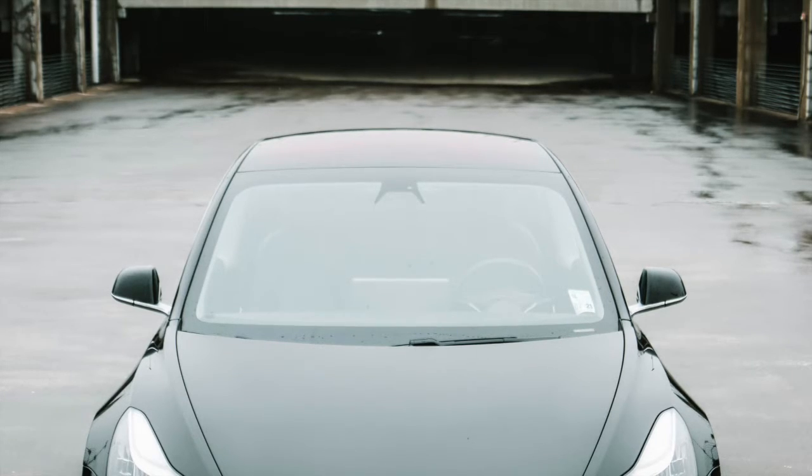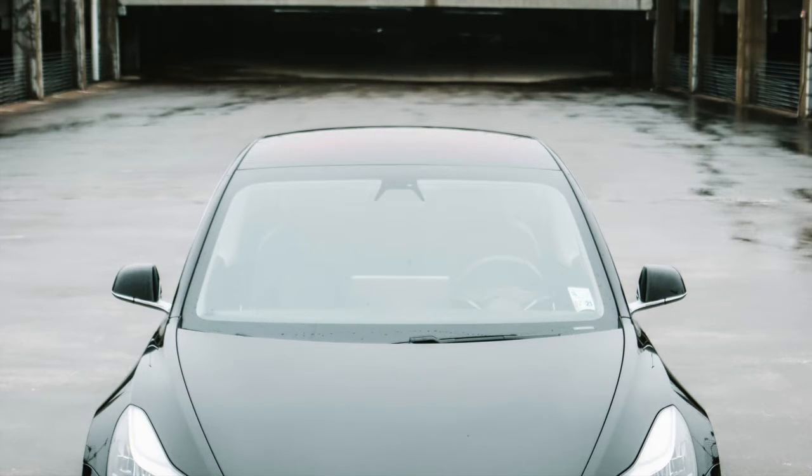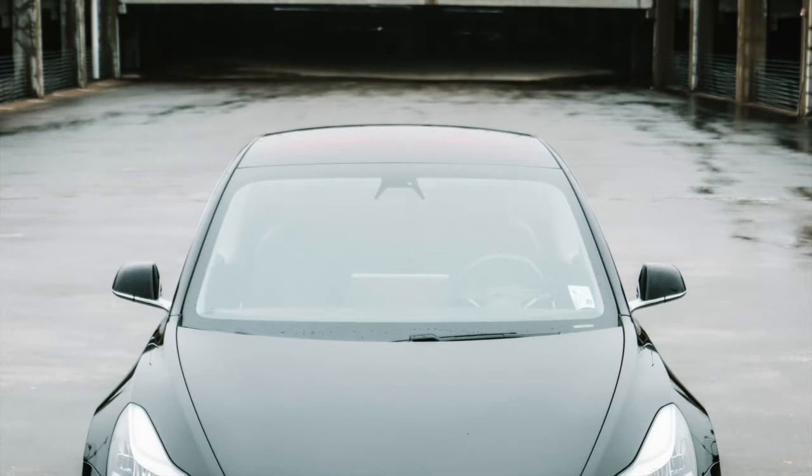The Standard Range Model 3 differs in a few aspects over the Standard Range Plus. The battery is software locked at a measly 151 kilometers of range versus the 423 kilometers of range in the Standard Range Plus. Tesla also removed Autopilot from the standard range version, but it is available to purchase after taking ownership for $4,000 Canadian.